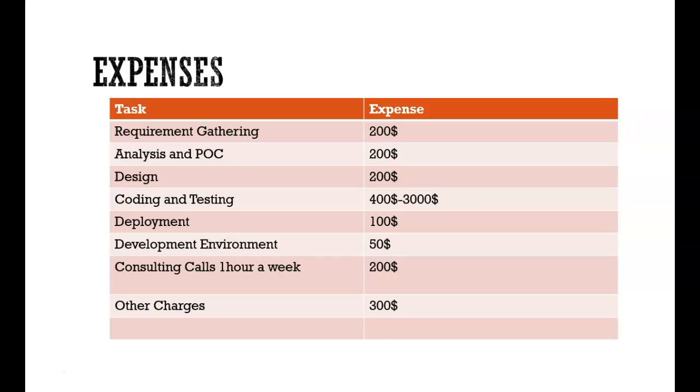So that's the advantage of this code solution. So coming to the expenses, of course, it can be negotiated based on your affordability. There are a lot of factors involved, but overall, this is a standard price. Requirement gathering is $200, analysis $200, and design $200. Coding and testing depending on the number of hours the requirement will take, and deployment. I'm assuming you will give access. If you don't give access, I have my own environment, and hence I'll be charging for that. And the number of consulting hours preferably may not be needed, and any other charges based on the requirement. So you can just reduce some of them or increase some of them based on your business need.